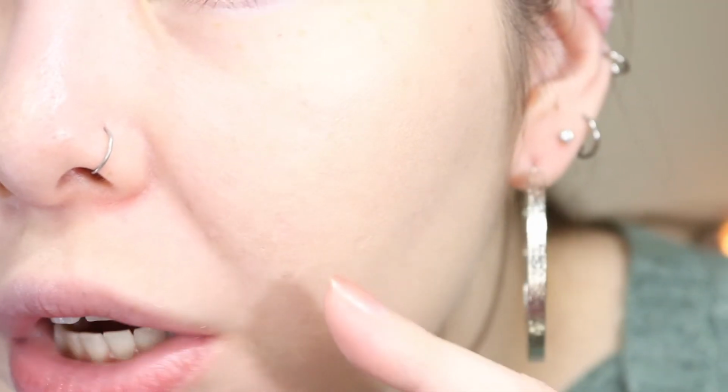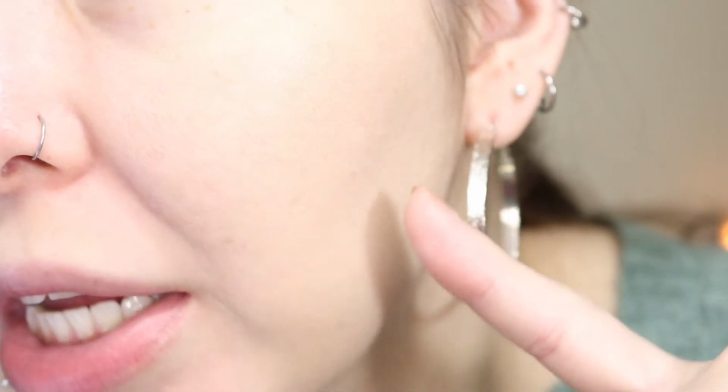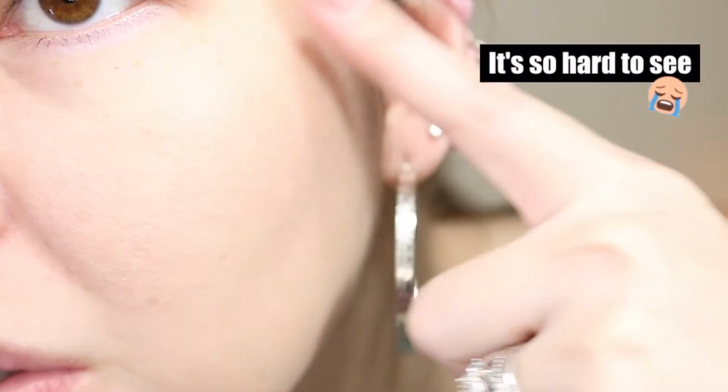Now the flat brush is definitely giving a lot more coverage. What the F? Okay, so I'm not sure what's going on. I don't think I've ever had this happen before. So it might be really hard to see. It's just like sitting on top of my skin very strangely. Now, as you can see over here, you don't have that much coverage. You can see some of my acne scarring. I don't know what is going on over here. It's really strange. I'm hoping that if I set it, it'll look a little better. It's really hard to show on camera.